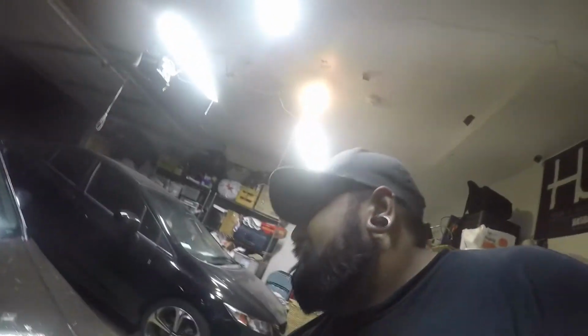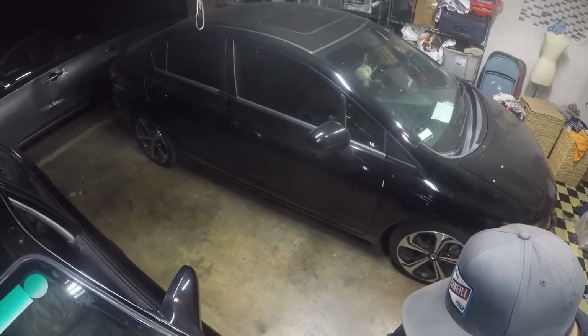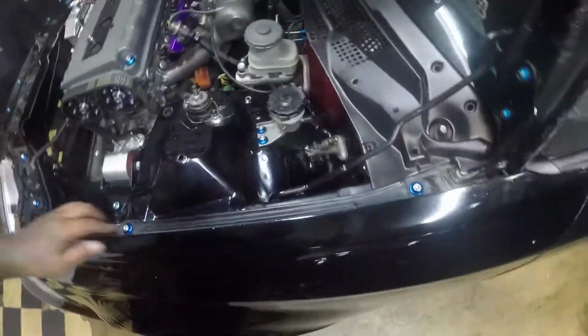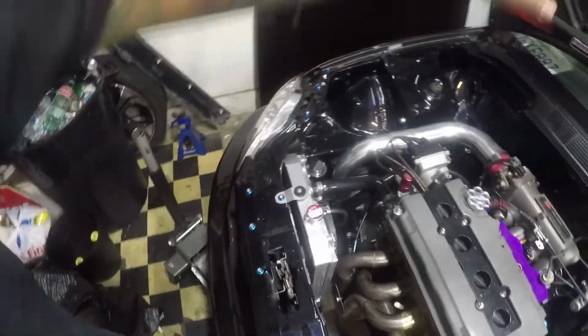Let me see, I'll show you guys what I've added so far. I put new shop lights in, more actually. The only thing is, this one right here, I'm probably gonna end up switching it out to the 3 LED, so it's just completely all the way across. But I ended up just getting these when I bought the hood. These were gold. I remember these were gold. All these right here on the edge were gold, so now they're all blue.